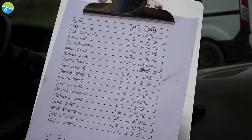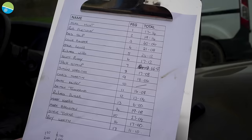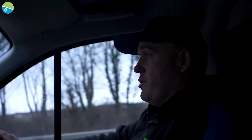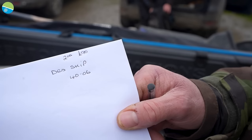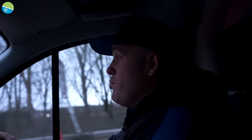Anyway, the results are in, and it's been a brilliant match. Honestly, there's been loads and loads of fish caught, a lot of roach. I don't know what the average weight must be, 18 pound, I would say. A lot of 17, 18, 19, 20 pounds. So it's been an absolutely mega day. I've ended up coming second, which I'm well happy with, to be honest, for where I drew.